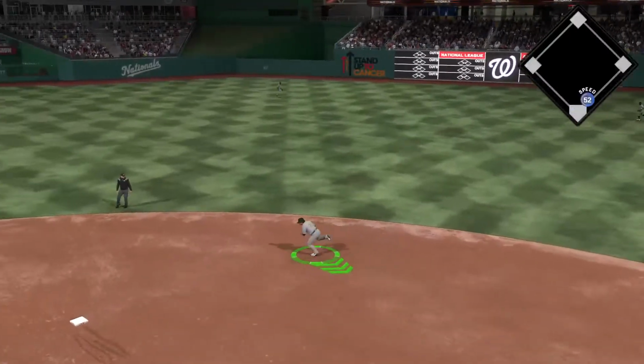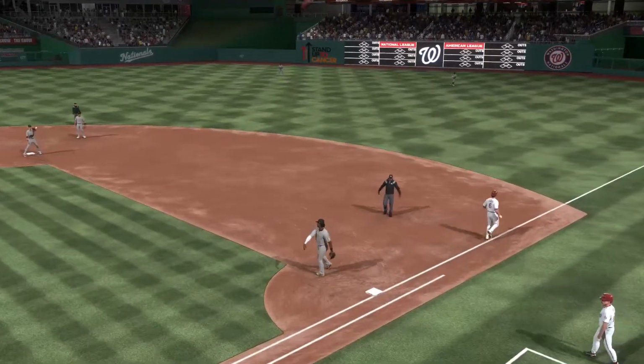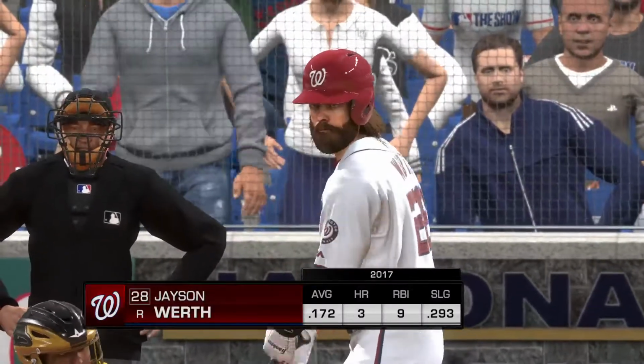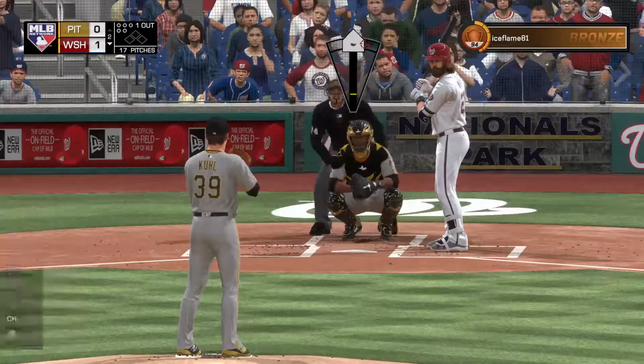Hard hit ball to second. And he'll turn and try the jump throw to first. And a great athletic play to get him. Man, wow. So the bases are empty here with one away. And here's the left fielder, Jason Worth.